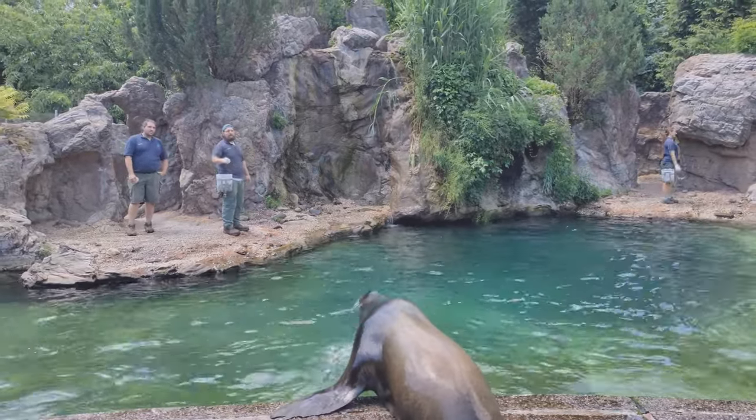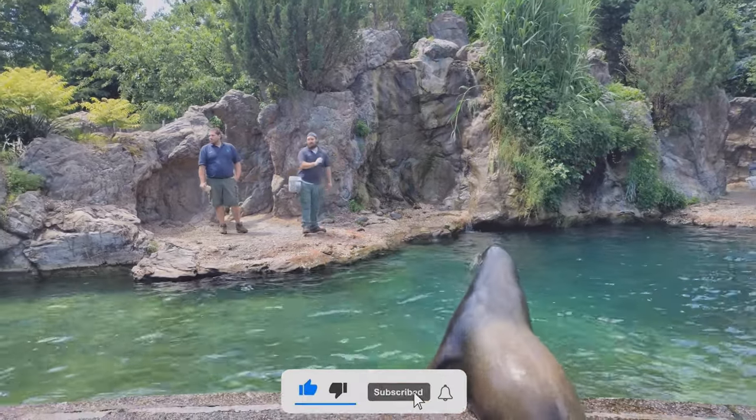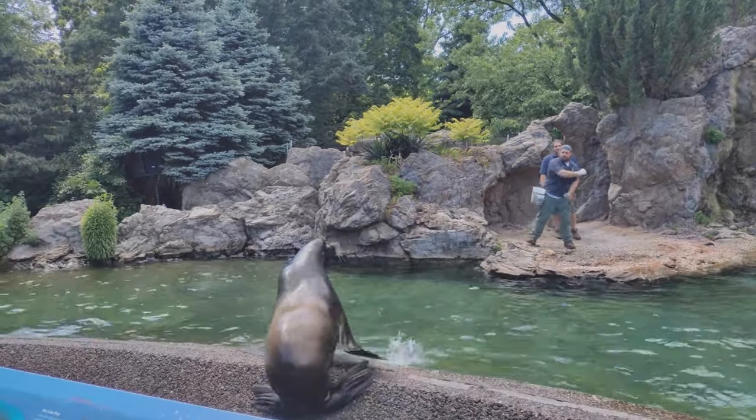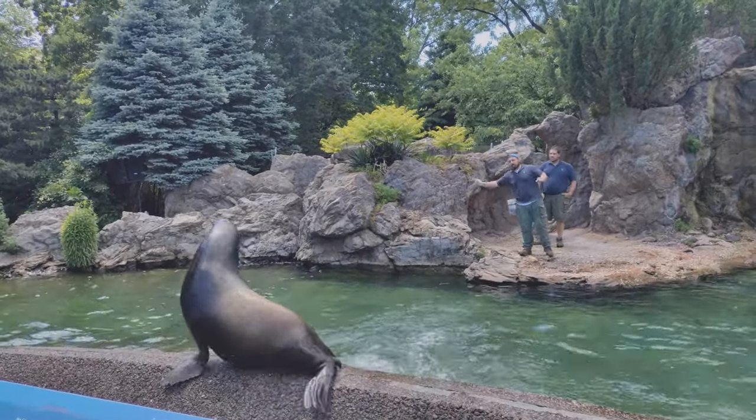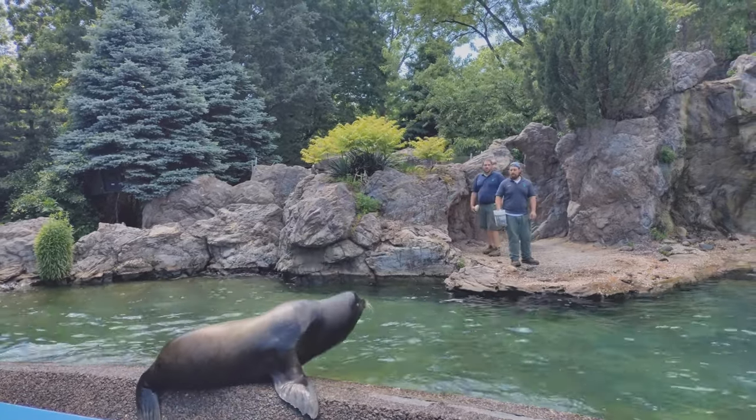Sea lions also have much longer front flippers that are a lot more flexible. And lastly, sea lions have that rotating rear hip bone. The sea lion is giving us a perfect show of that right now, how those rear flippers can go all the way up and underneath their body and give them that added mobility on land.